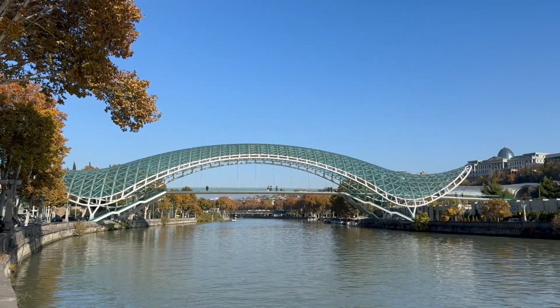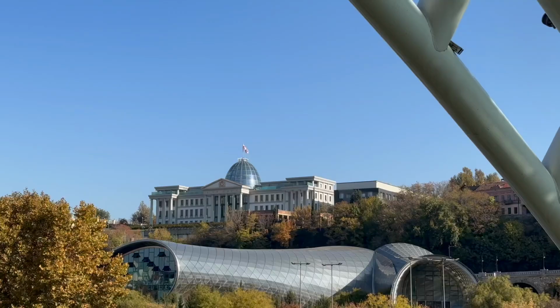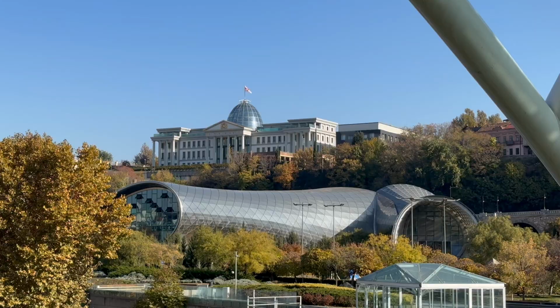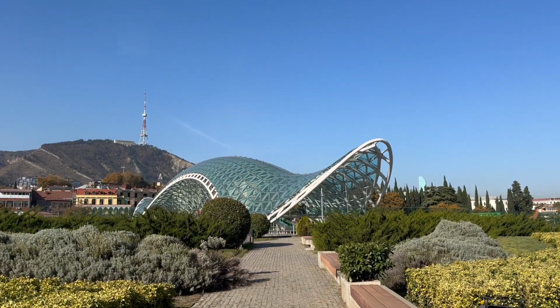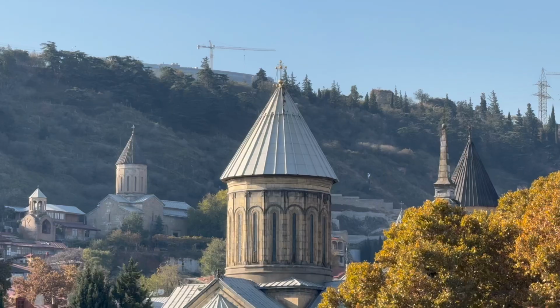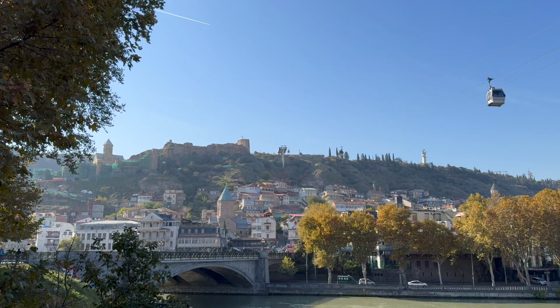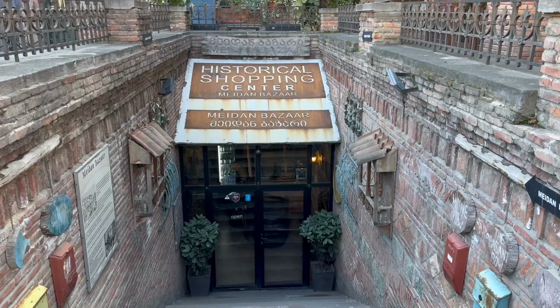After exploring the street, we take a short walk to the river. We cross the famous Bridge of Peace, a steel and glass pedestrian number that's one of the contemporary highlights of Tbilisi. Once on the other side of the river, we wander through the park, admire the views of Mother Georgia and the fortress, then cross another bridge to explore the old town and the bazaar.